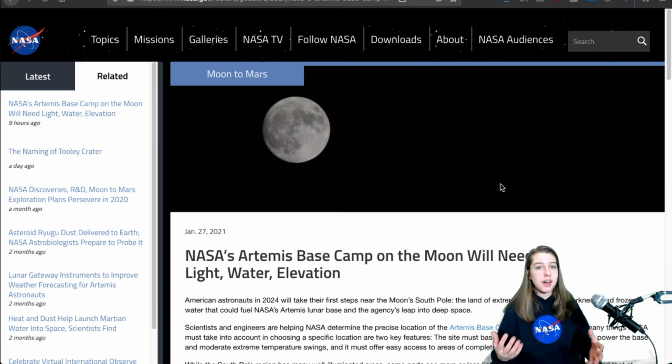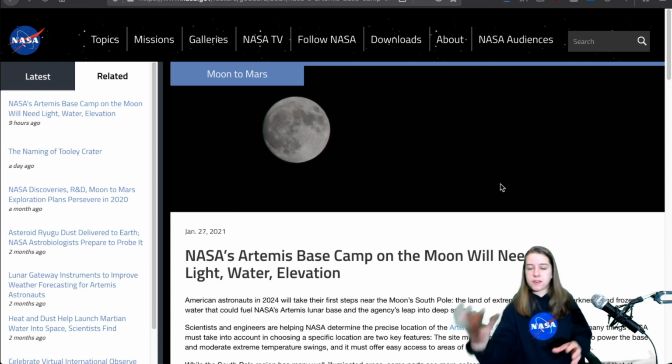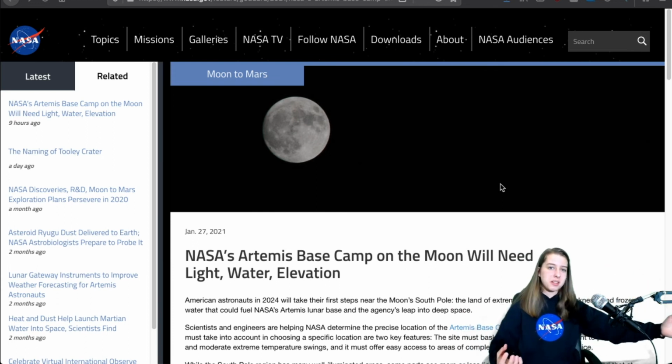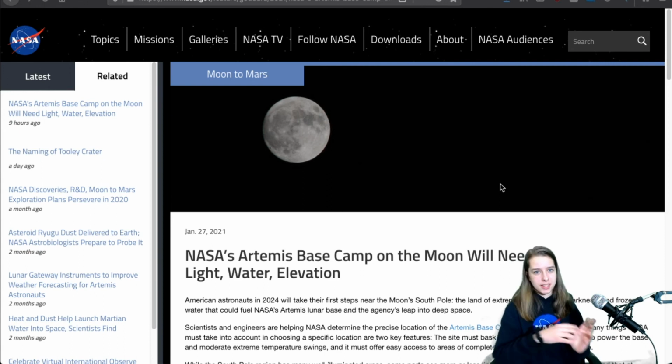I believe they do have a couple options for base camp landing sites they're looking at. They want full sunlight, but they want it to be far enough from a flat area, but they want it to be close enough to the bottom of a crater, but they also want it to be close enough to the far side of the moon. But they want some natural terrain in between the landing site and the base camp.